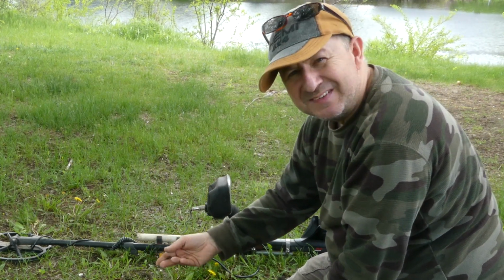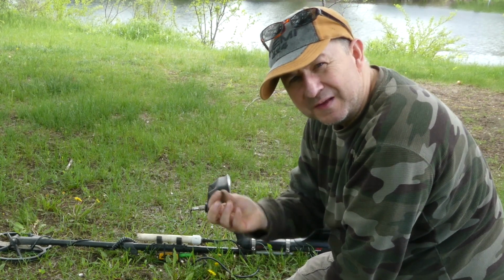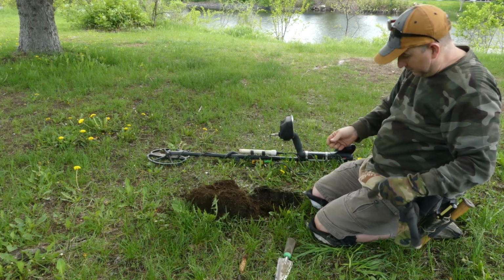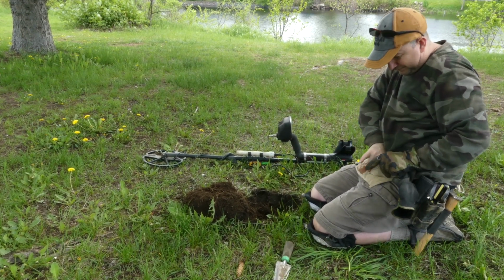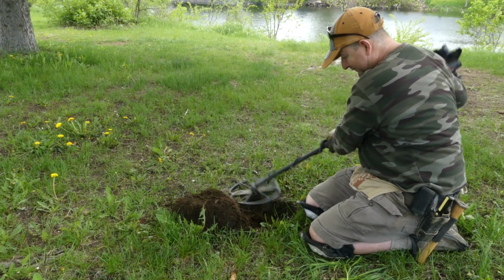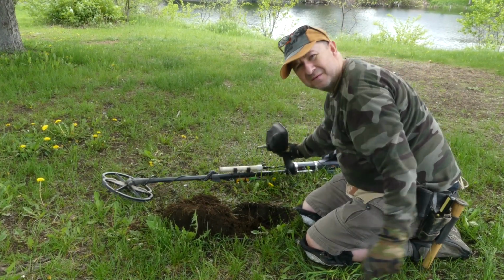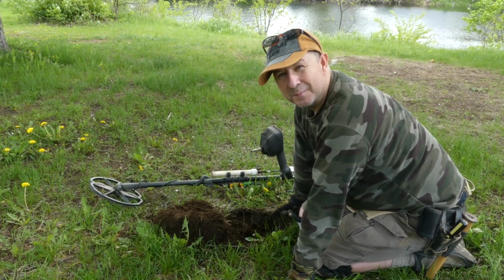It's an older penny, 1969. But man, 46, 47 on an E-Trac for that size, that kind of coin. That's weird. All right, this one's going in the pouch. But I better check my hole just in case there is something else in there. No, that was it. Wow. All right, well that's a different puppy.